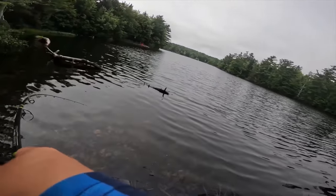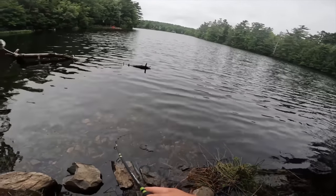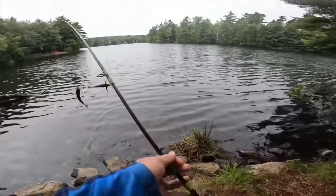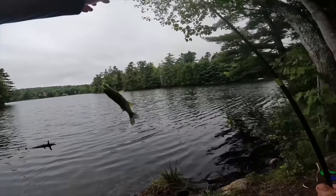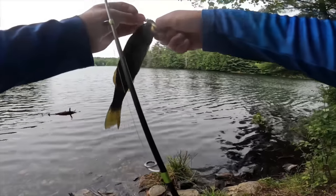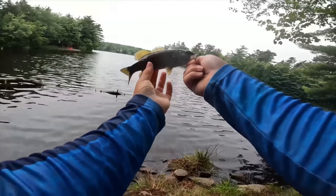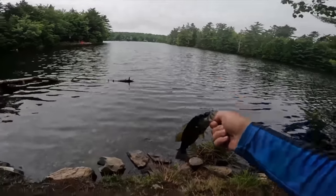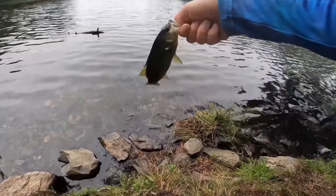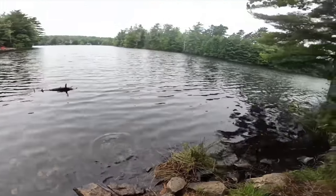Got one. There we go, little creek bass, he's fighting. Oh, there we go, he's a bit bigger. Here we go, guys, one of the bigger ones of the day. Still small, but it's a little creek bass, and that's what we like here. Fun fishing. I'm gonna put him back for another day.